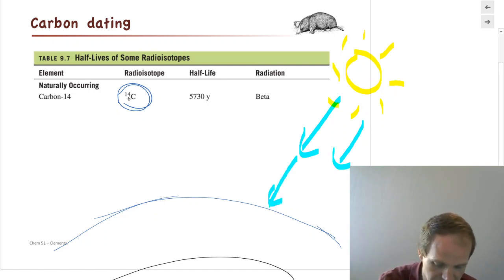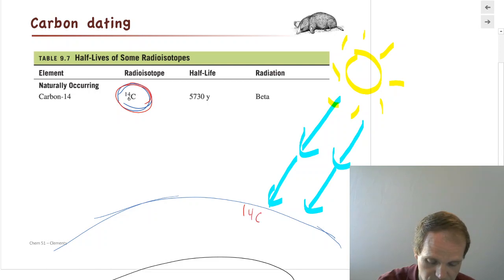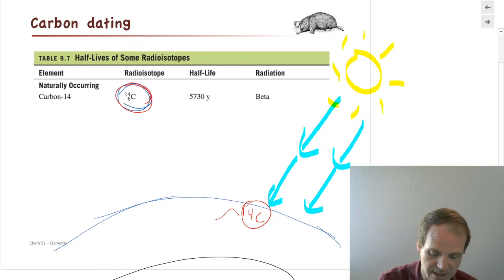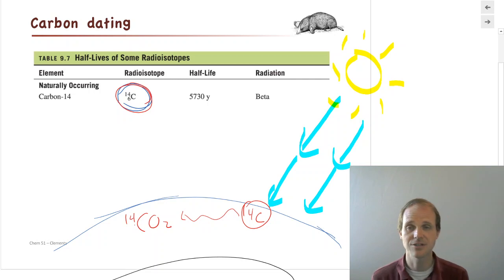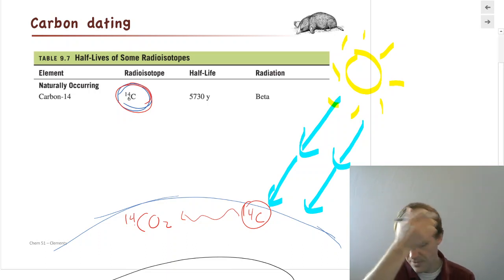But it turns out in that upper atmosphere, there's a lot of chemistry going on, and some of these high-energy cosmic rays will actually form carbon-14 up in the atmosphere. They're high enough energy that they can do that. That carbon-14 then kind of runs around the atmosphere. It eventually finds some oxygen and turns into CO2 that is isotopically labeled as carbon-14. So isotopically labeled means it's got a different than normal isotope, right? The normal isotope of carbon is 12. So isotopically labeled carbon-14 just says, hey, I've got some CO2 there that's carbon-14.